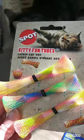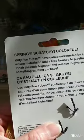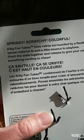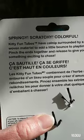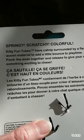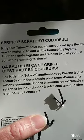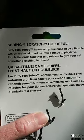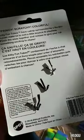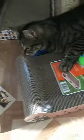Yep, a cat toy. Spring Scratch Colorful Kitty Fun Tubes has catnip surrounded by a flexible woven material. To add a little bounce of playtime, pinch the end tube and release to give your cat something exciting to chase. So I got this.